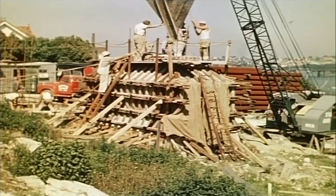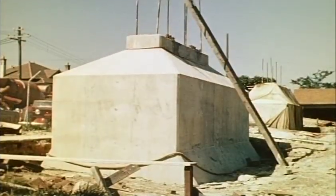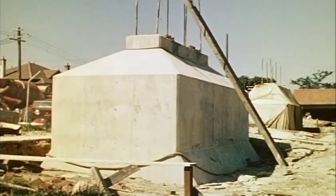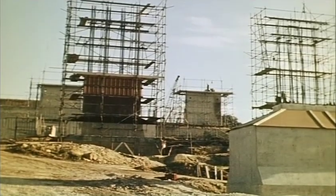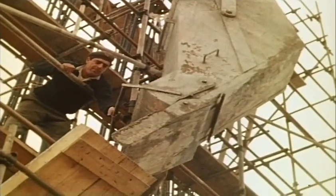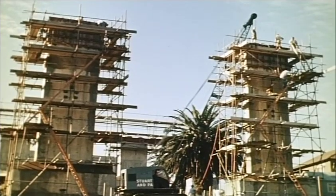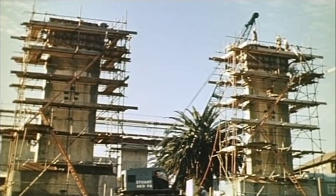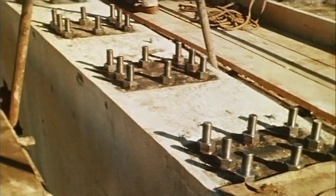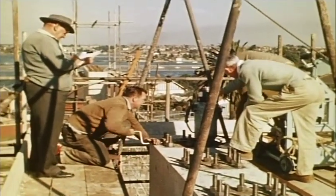The bases for these piers are formed up for the concreting, steel reinforcement added, and more concrete placed. The pier columns are vertically pre-stressed with high tensile steel bars. When the concrete in the piers is strong enough, the vertical bars are stressed. The required stressing load is applied with a jack and the stressing nut tightened down.